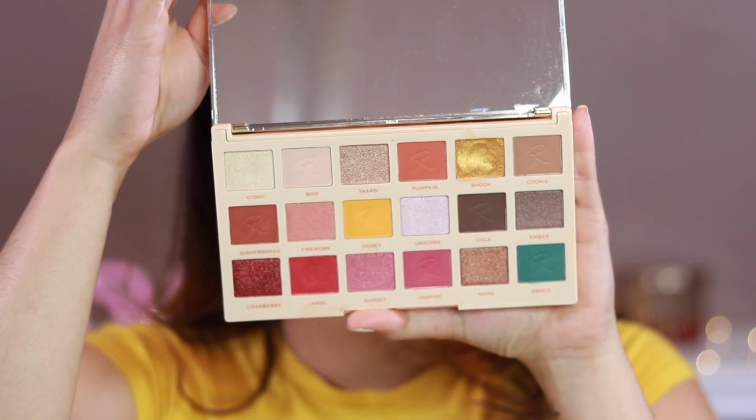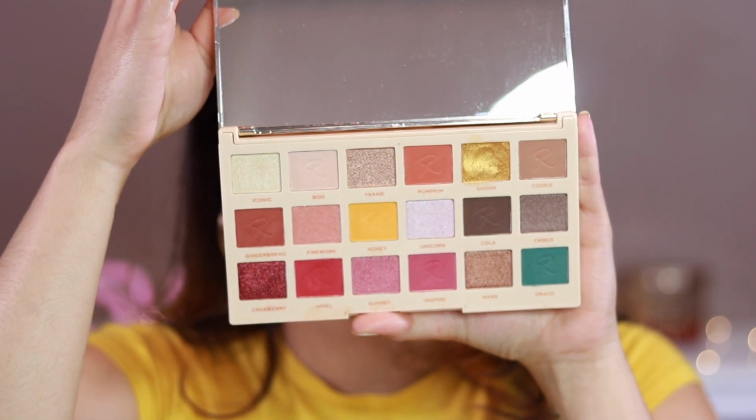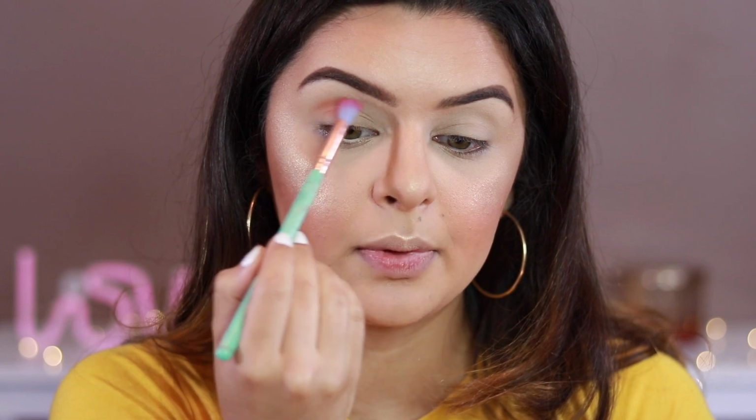It is so stunning. It has a variety of shimmers, mattes, and different finishes on each shimmer. This one retails for $15 and it's on sale right now for $10.50 at Ulta. So definitely check it out because I feel like it is so nice. I'm going to go with the shade Pumpkin right here, and I'm putting this one on my crease. I'm just going to be blending this one out all over the crease.